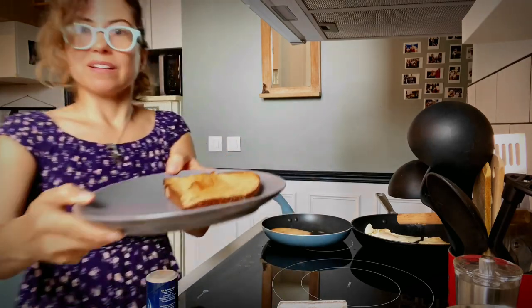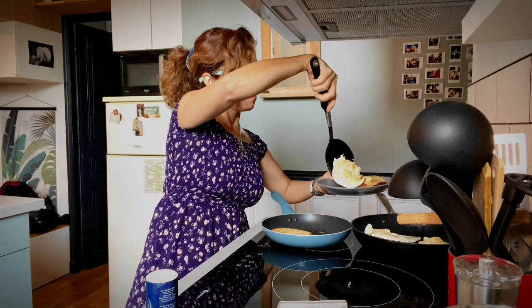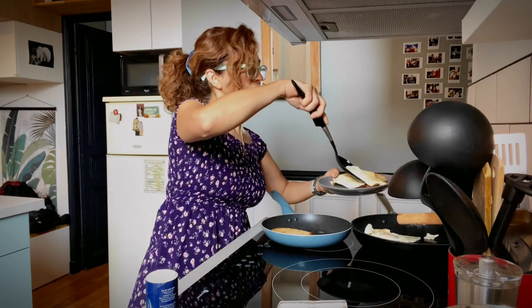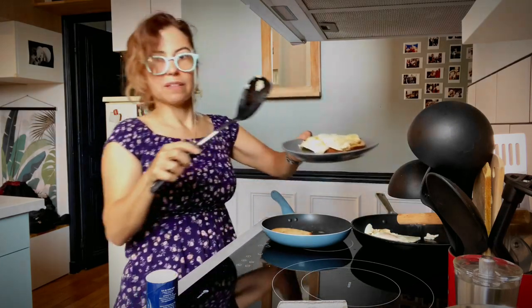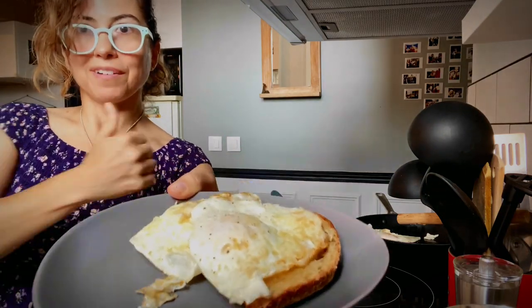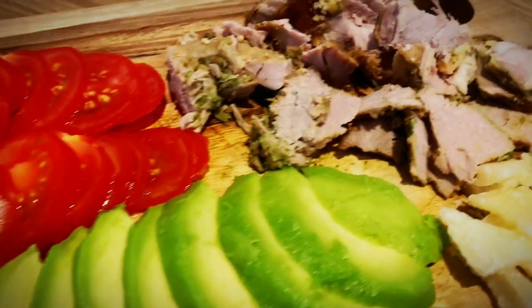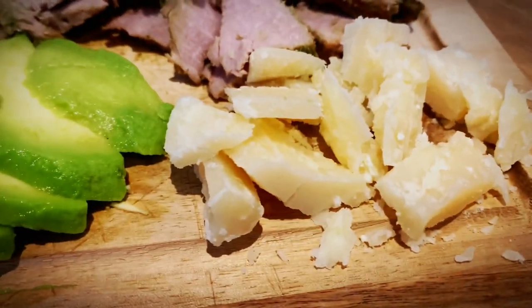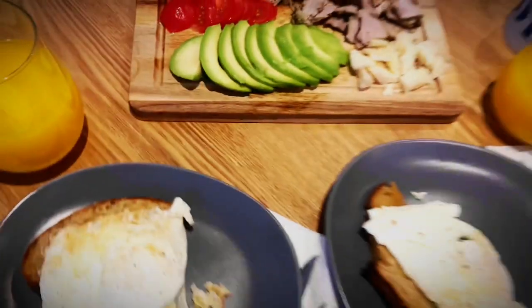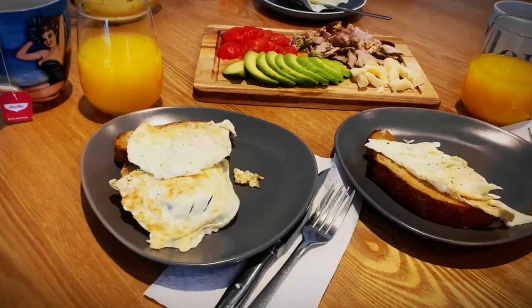Okay, I've got my toast. And then we're just gonna plop these on. So beautiful. Have all my accoutrement already on the table. Okay, we've got our eggs and toast, and we made a nice little charcuterie board with pork. Oh yeah, I got some nice cheese as well, a nice hard salty cheese, avocado, tomatoes, fresh orange juice, and we're about to have a lovely breakfast.